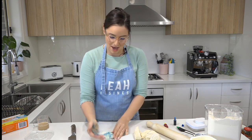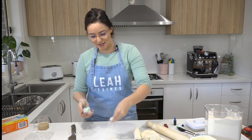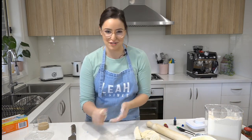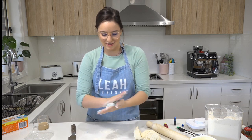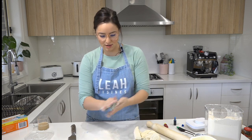Use gloves? Come on. Bloody masterclass. This is a masterclass. We don't use gloves, but yes, you definitely can. If you're at home, use gloves. Definitely use gloves. Nothing wrong with a bit of blue hands, you know?